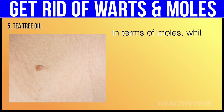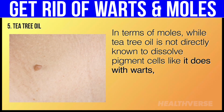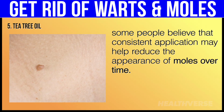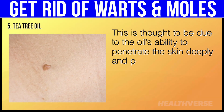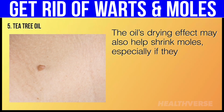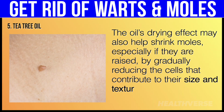In terms of moles, while tea tree oil is not directly known to dissolve pigment cells like it does with warts, some people believe that consistent application may help reduce the appearance of moles over time. This is thought to be due to the oil's ability to penetrate the skin deeply and promote overall skin health and regeneration. The oil's drying effect may also help shrink moles, especially if they are raised, by gradually reducing the cells that contribute to their size and texture.